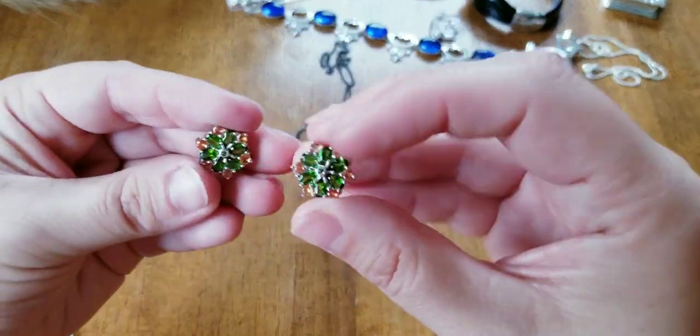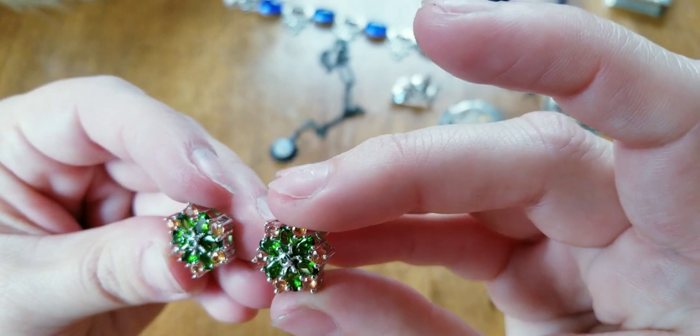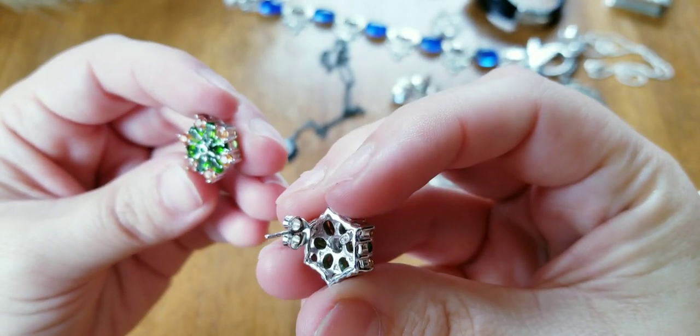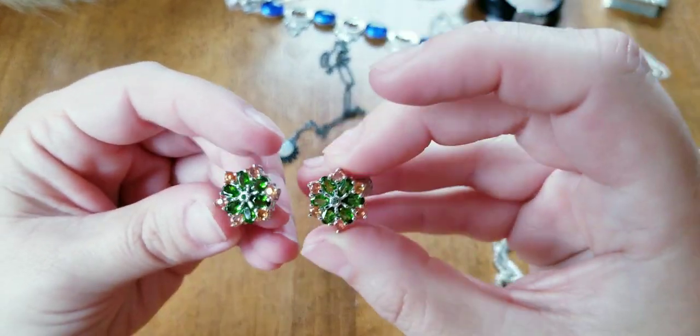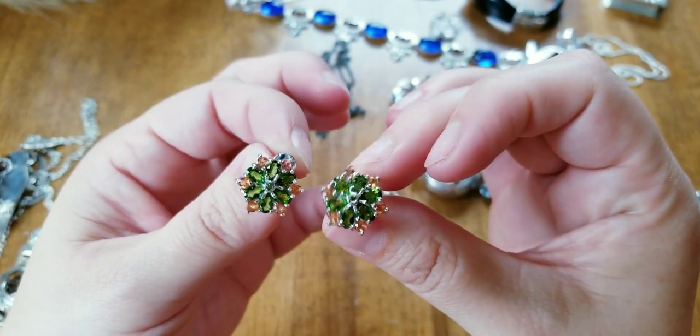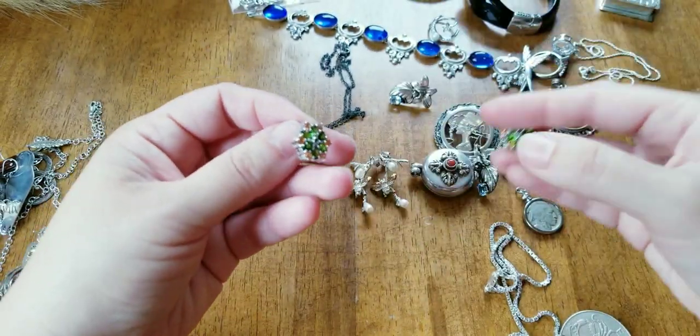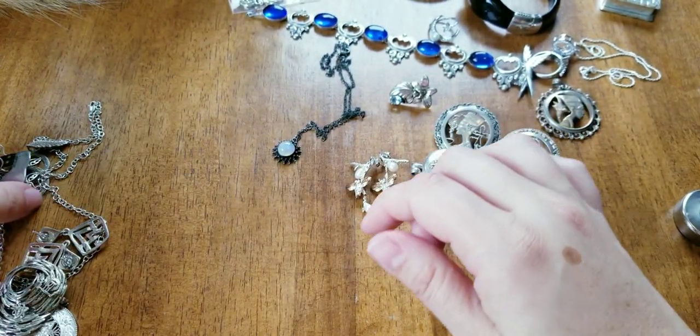I have another set of earrings. It looks like citrine peridot. They are stamped 925. Kind of look like little snowflakes, but this is great for like 'tis the season, you know, fall, Thanksgiving, Halloween. It works.